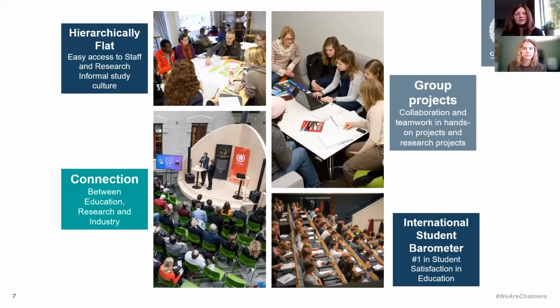And at Chalmers, we have a very strong connection between education, research, and industry. So Gothenburg is a very research intense city. All big companies, not all of them, but most of them, are connected to the research and education at Chalmers in some way. And we have been ranked number 1 in student satisfaction in education by the International Student Barometer. So our students are happy when they are at campus. We are very proud of that.